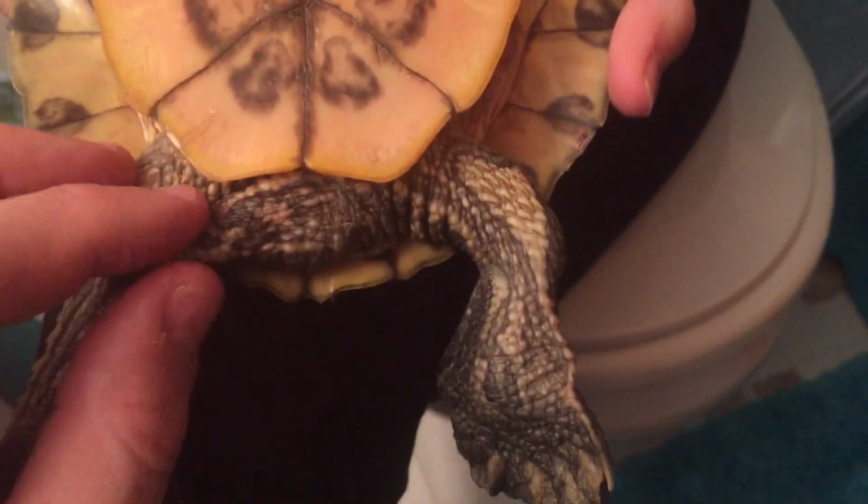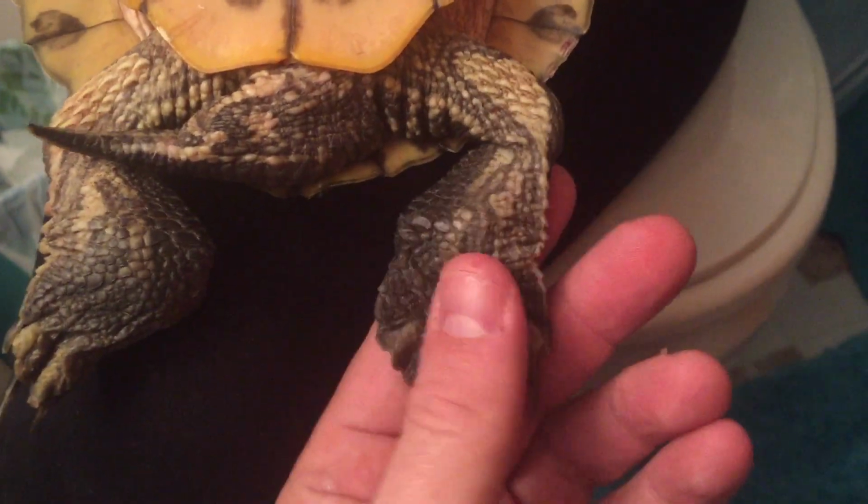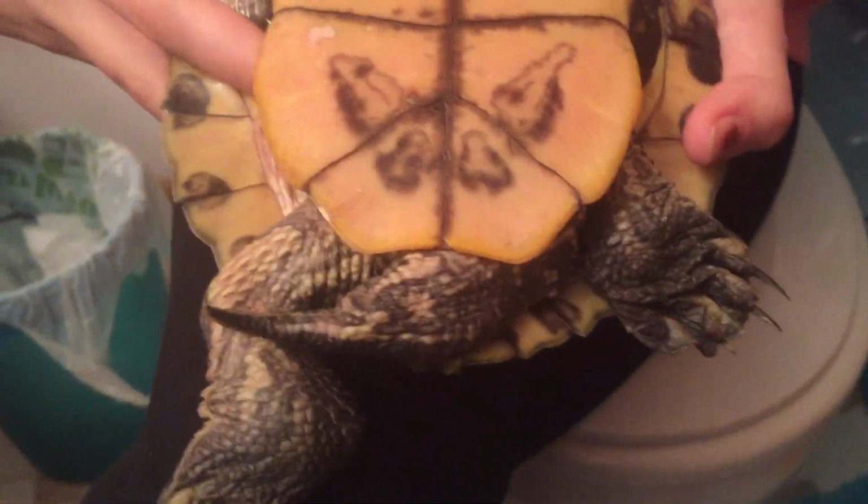And as soon as he's dried, we're going to put him back in his container, and tomorrow he'll be back in some water for a while. So he'll be happier tomorrow. Right.